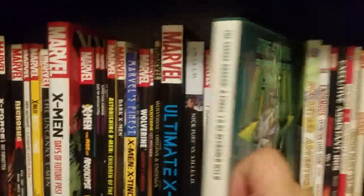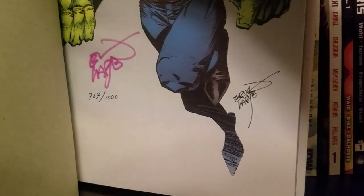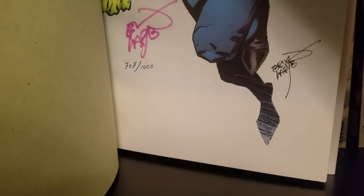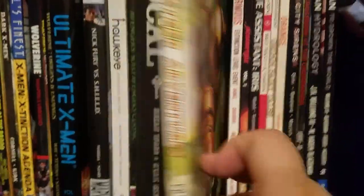Then next we have Savage Dragon. One thing cool about this, I found it for $3 at a Half Price Books. And it's autographed by Erik Larsen. I think it's Erik Larsen. Yeah, I think it's Erik Larsen. It's pretty cool. Then next we have The Rocketeer Adventures, Volume 1.